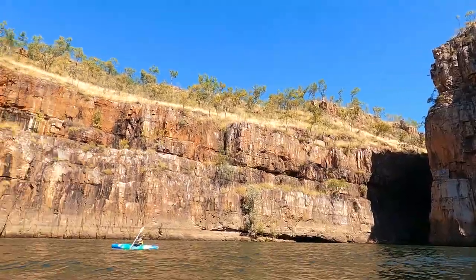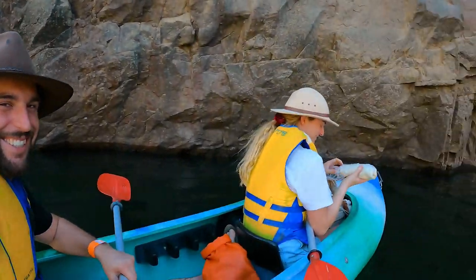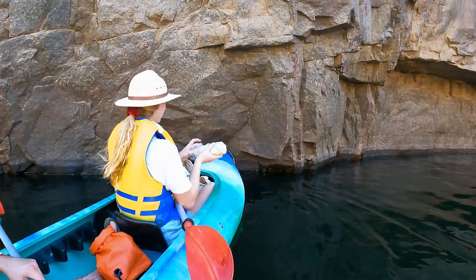Woo! We've literally paddled all of 50 meters and we've already stopped for lunch. More specifically, Beck has stopped for lunch. Oh, we're gonna crash! Titanic! Oh my god! Okay, look. We're sinking, we're dead. But Beck's gonna save her sandwich because she's hungry!